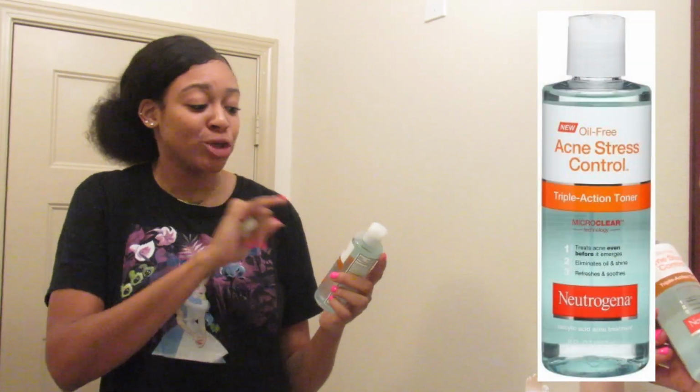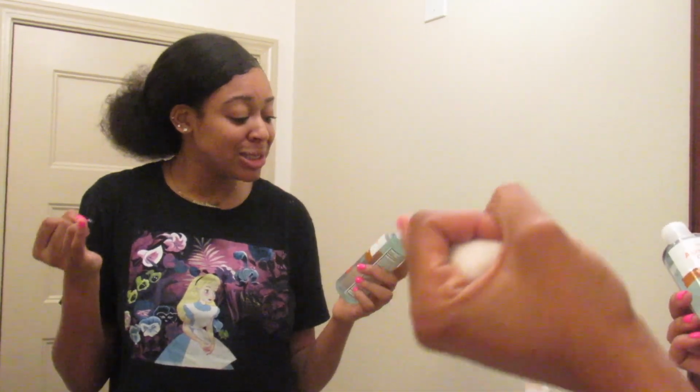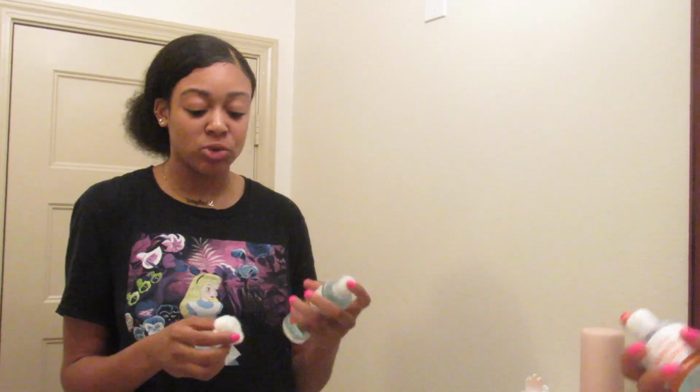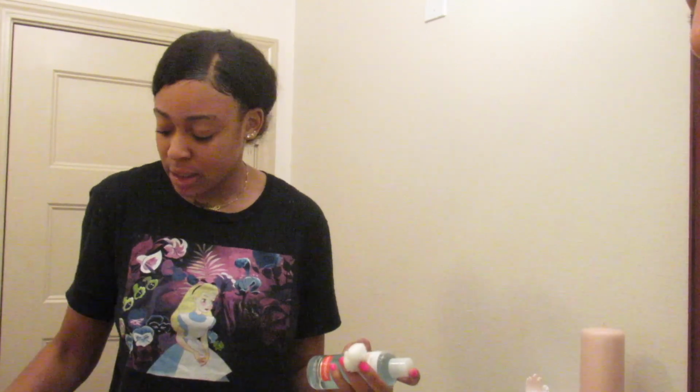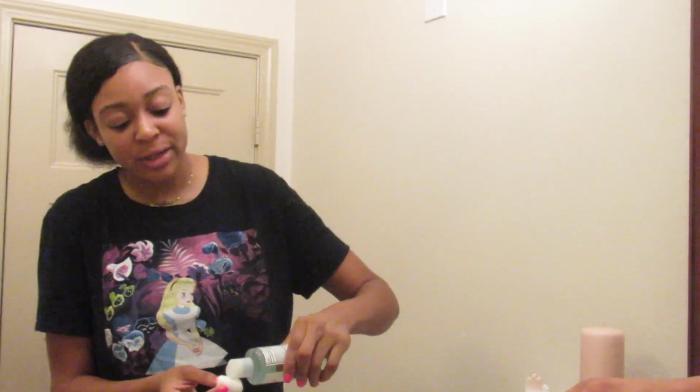This is a triple action toner, which treats acne before it even emerges. It eliminates oil and shine, refreshes and smooths, which is everything I need in one. I mean, I get it, toner does this regardless, but I got Neutrogena. My face tends to get red too. I don't know if you can tell, but my cheeks tend to get very red throughout the day, especially after exfoliating your face or washing with a spin brush.